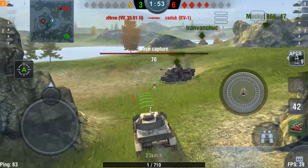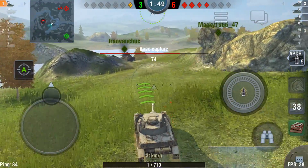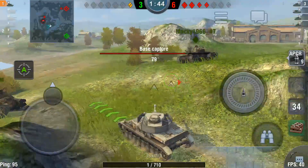He's surrounded and down he goes. It's just a matter of time, unfortunately. Can I cling to my one hit point here? Base capture now climbing towards 80%.